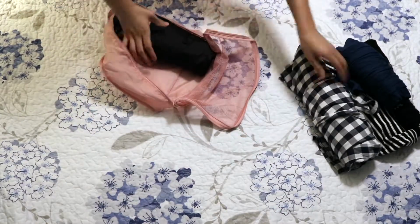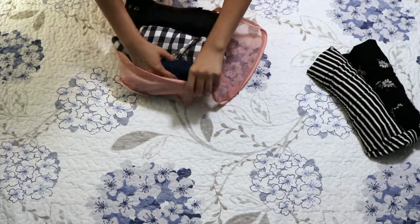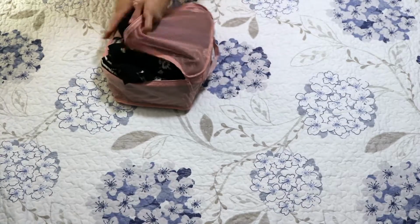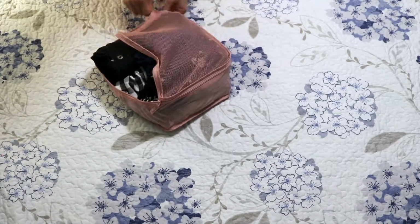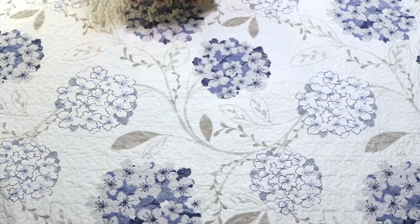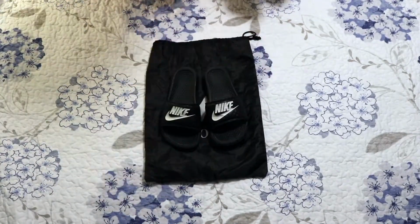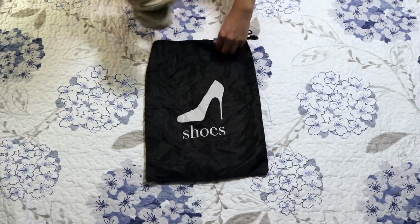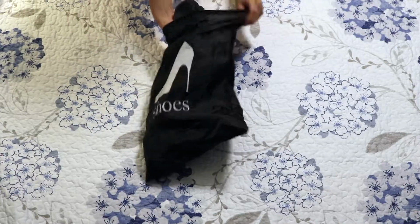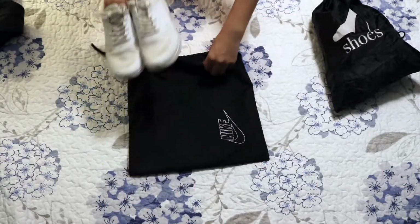Now putting everything in my packing cube, and this is a smaller one. But it all fit. The last thing to pack is shoes, and I have this bag that I like to put my shoes in. I packed 2 sandals, and I just put them in the same bag. And then I have another bag, and I just brought a pair of tennis shoes.